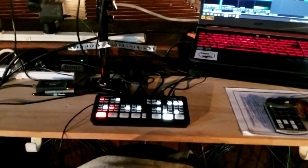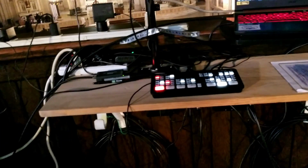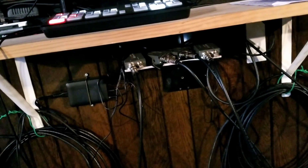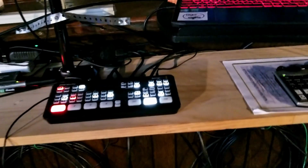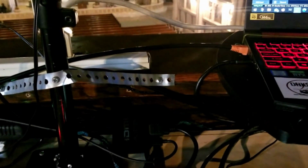We use the ATEM Mini Pro, and that is being fed by the cables to hook up to the cameras, which are SDI cables over converters, and they go into the back of the ATEM Mini Pro via HDMI cables. And the converters, there's one converter right there. There's the other converter.